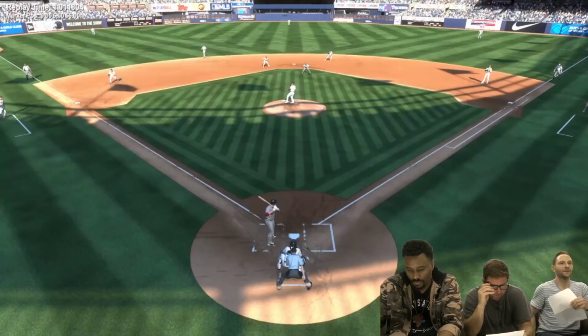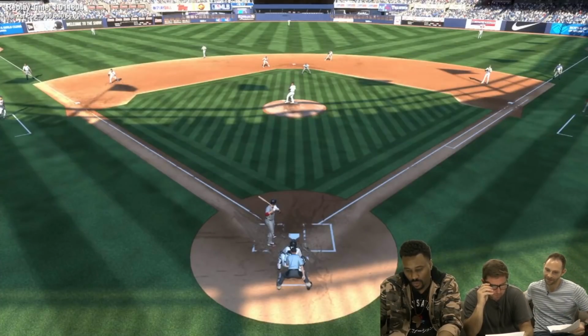Okay, where are we at, Matt? 42. 43. Okay. Oh, 43. Branching throw from tag.